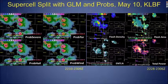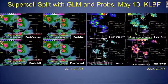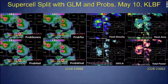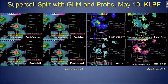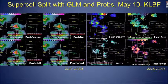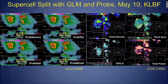You'll notice there's a supercell split that occurs. I wanted to point out that we actually had a pretty good signal with the prob wind and the prob hail splitting. When those cells split, it captured the two individual updrafts really well as they trended up. And both cells were severe during that time frame. Prob tor, on the other hand, remains a bit of a mystery to us, in particular to me as well. We were seeing probabilities of 10 to 30%, but I'm not exactly sure how that is to be interpreted, whether we need a warning on something or what we need to look at. So it's still something to continue to investigate.